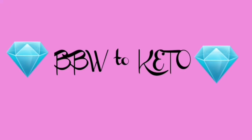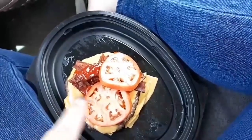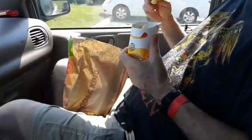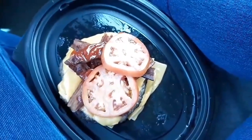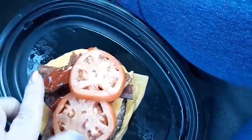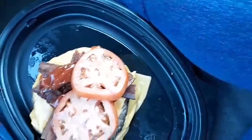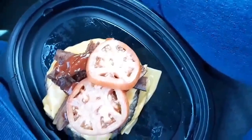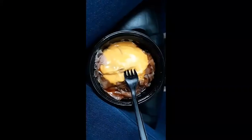Three, two, one. So it's lunchtime. This is a Bacon King with no bun, add tomato. And I'm eating heavy for lunch. Say hi. Hi. And of course he's eating something you can't have. Or I can't have anyway. Damn it, they don't usually put condiments on it. I need to start telling them to stop putting mayonnaise and ketchup on it. I'll wipe it off. Performance nut butter after lunch.